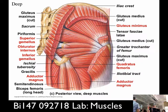So the piriformis is helping with lateral rotation of the hip. I mean, it's not a super strong muscle. The thing that's important about the piriformis is getting the length so it doesn't spasm.